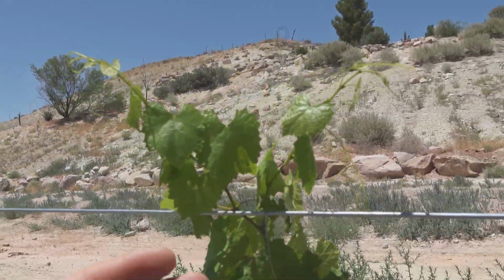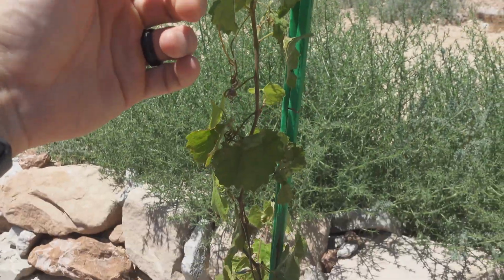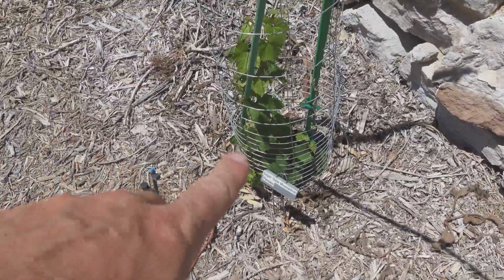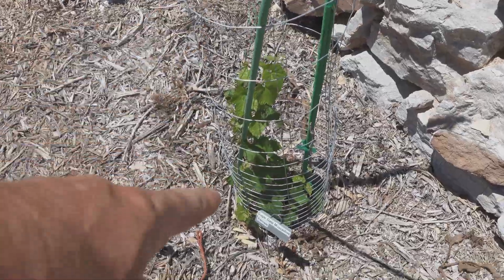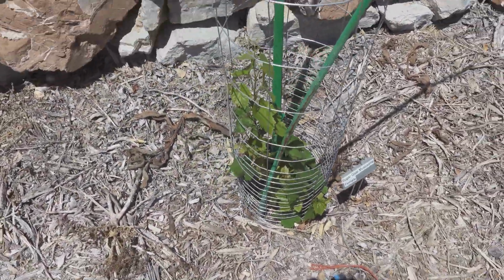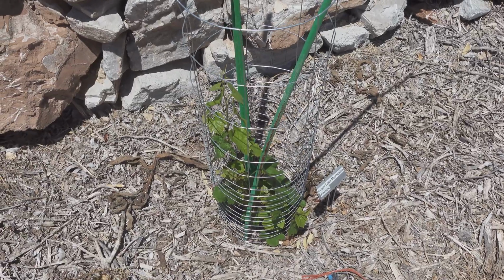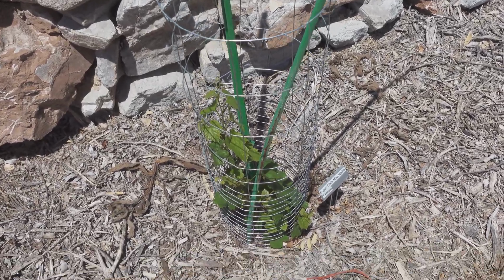There's a muscadine. This is its first year in the ground. It's growing pretty good. Here's the Sugargate muscadine, growing okay. It totally died back. Don't know why, but this is the first year of growth. Last year it almost made it to the wire.